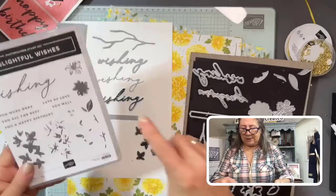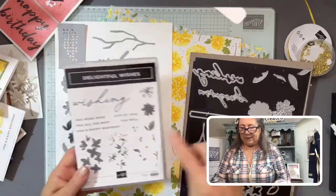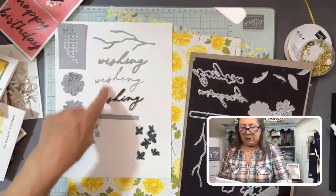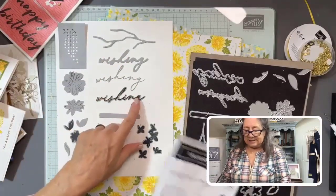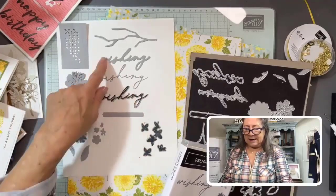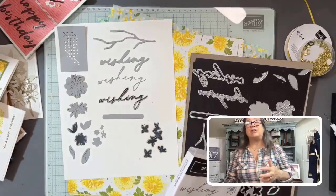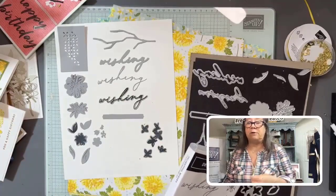Then you're also going to have your dies for your different flowers. You're going to have the wishing you. So I can stamp the word wishing and die cut it. I can die cut it and mount it on this solid piece. And you're going to see all of these in action. I'm going to bring them to life for you, okay?